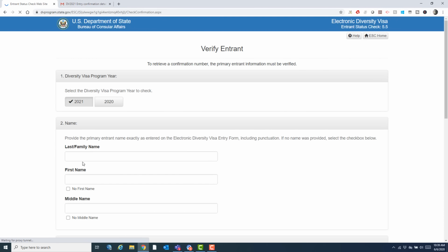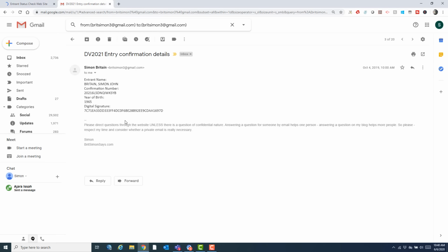Now, let's talk about these names quickly because this is confusing people. When you saw me enter my case a few moments ago, you saw that I typed in Britton as my last name, right? When you get the confirmation, although my name would be Simon John Britton in this example, you can see there's Britton and then a comma before Simon and John. So Simon is my first name, John is my middle name, and Britton is my last name. But it's the last name before the comma.